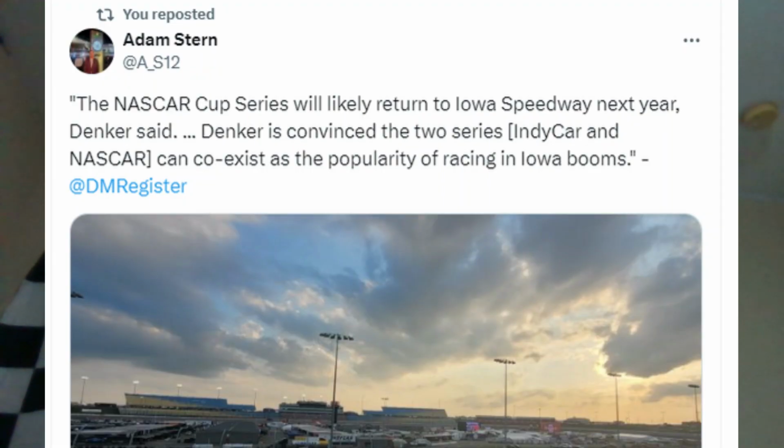And now we're going to jump on to the next story of today's episode as we're talking about Iowa Speedway once again. As it was reported by Adam Stern earlier this afternoon, the NASCAR Cup Series will likely return to Iowa Speedway next year. Both IndyCar and NASCAR can coexist according to Bob Danker, who is an executive at the Penske Entertainment Group.